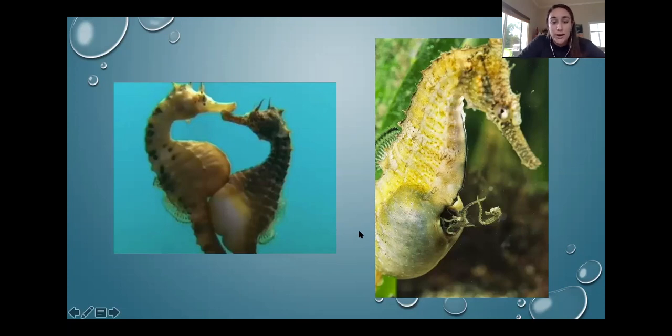Carlos, to answer your question, yes, pipefish do as well. The only difference is, though, that pipefish don't have a true pouch. It's more of like a section on his abdomen that the female sticks the eggs to. So it's not a true internal pregnancy like the seahorse, because it's more on the outside, on the underside of his belly.